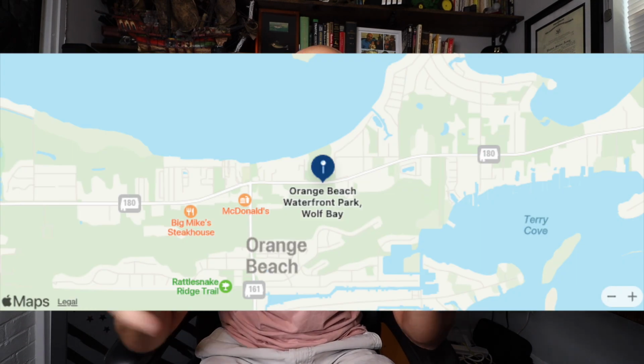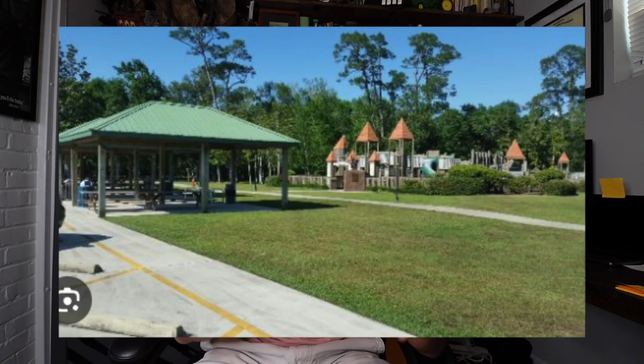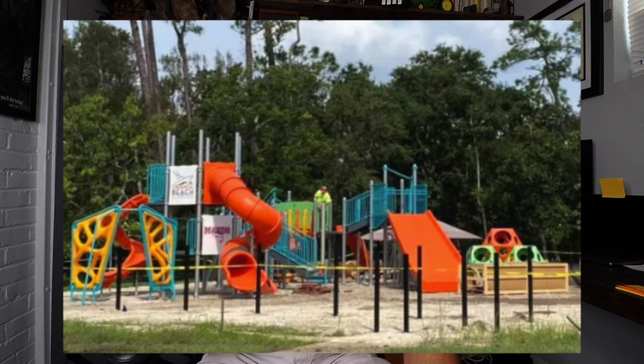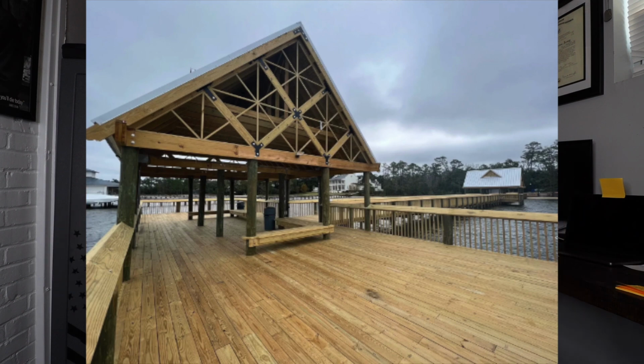The next one is Orange Beach Waterfront Park. It is a nice little park area where you can drive in. It's got bathrooms, a little boardwalk. It's got a little of everything. It has an awesome playground. It actually got damaged during Hurricane Sally, and they had to rebuild it. It took them a while, but they got there. This is definitely a great place to check out. Bring your family, spend the day, do some picnicking, ride your bikes, walk the entire park. It is just a beautiful place for the entire Orange Beach community.